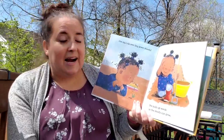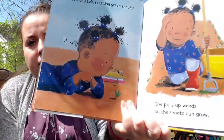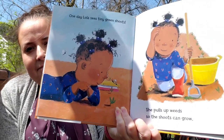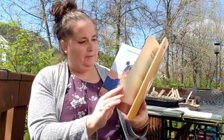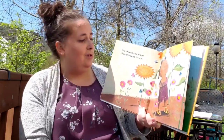One day Lola sees tiny green shoots. She pulls up weeds so the shoots can grow. Look at the shoots. Do you see them? Oh, sorry, we're in the shade of something. See that little one? Weeding is a very important part of gardening. That's one of the harder parts too.